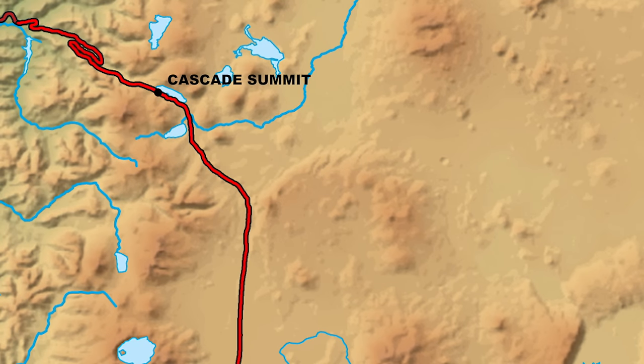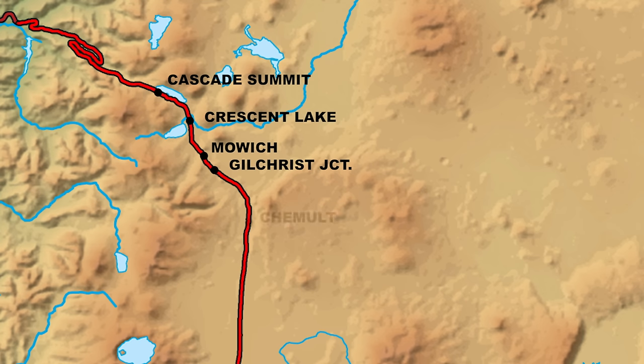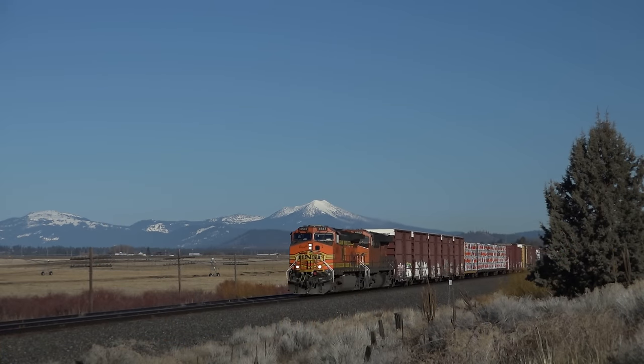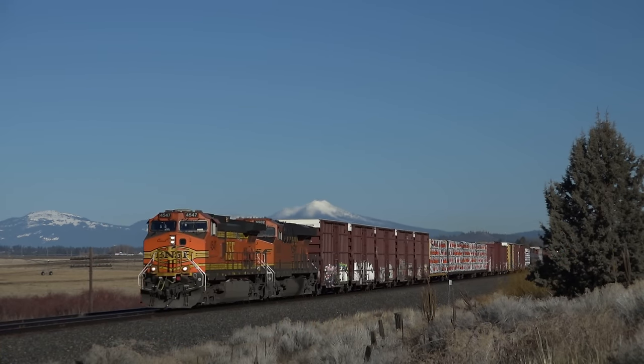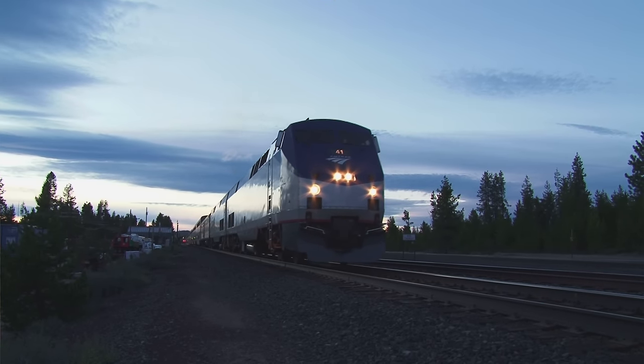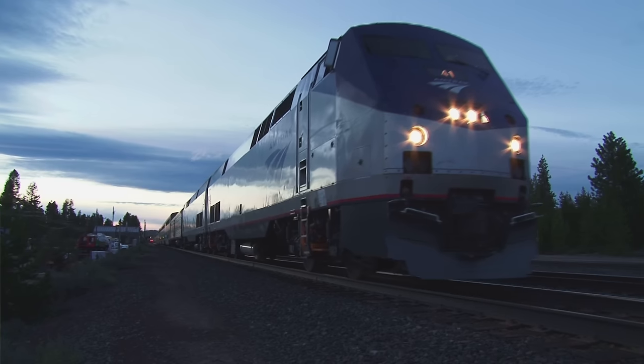After departing Cascade Summit, the railroad winds through the Deschutes National Forest in more or less a southerly course to Crescent Lake, then heads southeast through Malwich and Gilchrist Junction, where the Klamath Northern interchanges cars with the UP. The rails continue south to Chemult. Here, the BNSF Oregon Trunk Subdivision joins the Cascade Line, and trains run via trackage rights to Klamath Falls. This is also an Amtrak stop, with a northbound number 14 arriving mid-morning and southbound number 11 in the evening.